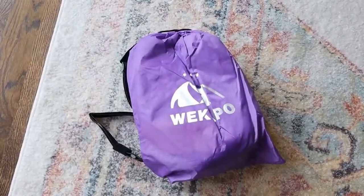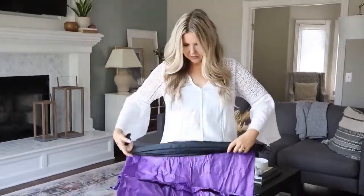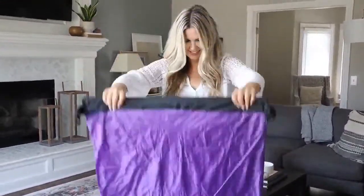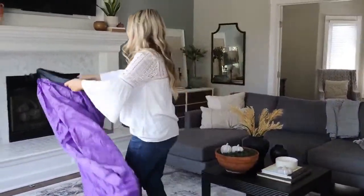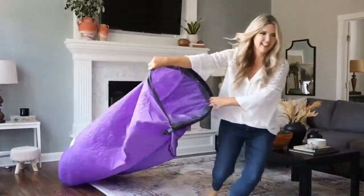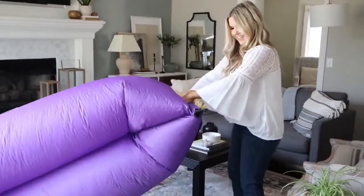It comes packaged in this really compact package, and you use air to fill it up. You can see here, I kind of open it up, and then I'm going to run around to get air into it. Once you get all the air into it, then you just close it up. That's all you have to do to make it blow up.